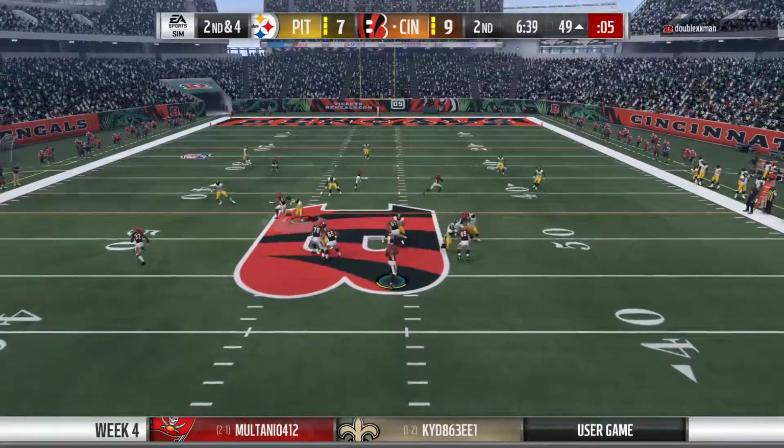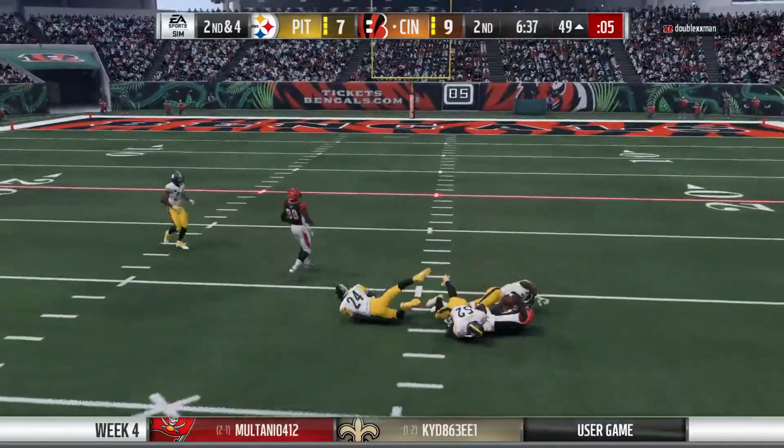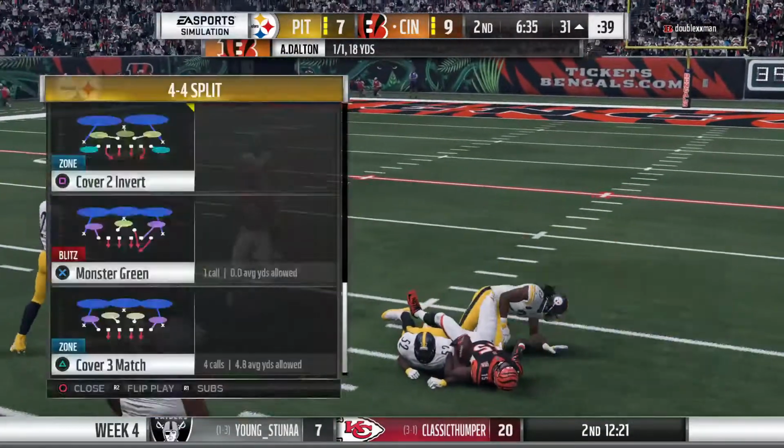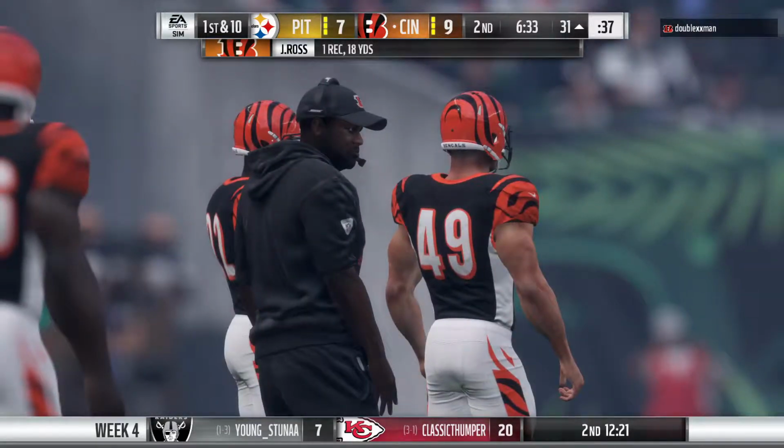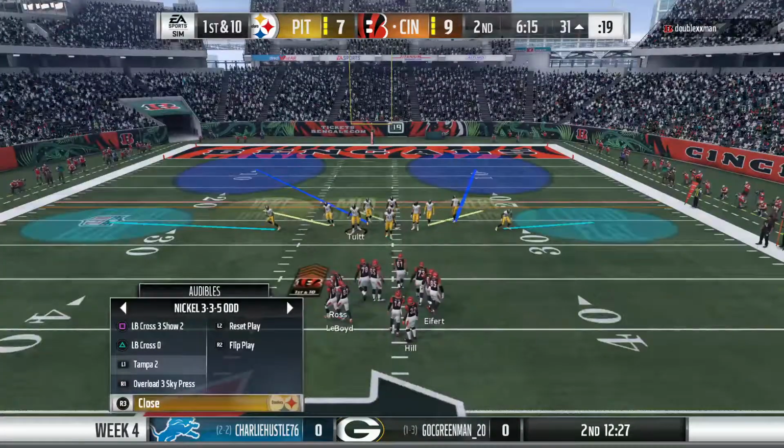Second down, Dalton. That's complete to John Ross. And he gets it inside the 35 and just shy of the 30. 18 yards on that one, and the Bengals are moving. First down.